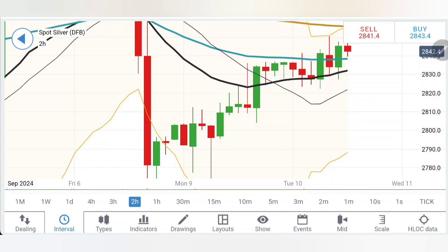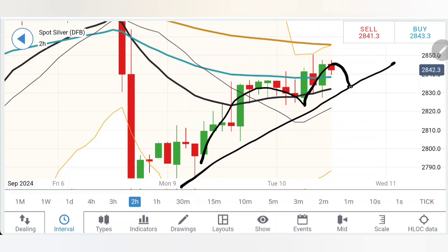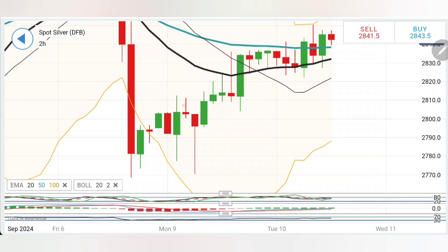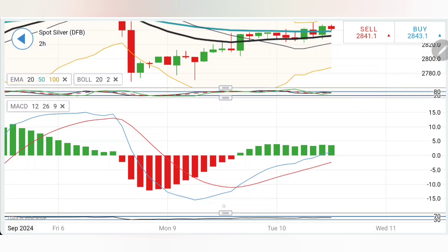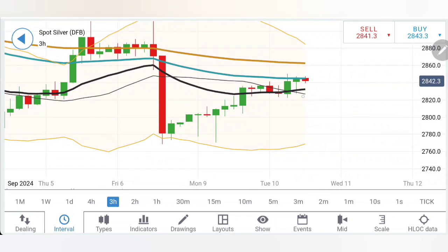Coming to the 2 hour charts, see the formation here: rise, retracement, rise, and it could retrace. Higher lows are seen, higher highs are seen. 2830, 2820, very, very good support is seen now, below which it should be a breakout out of this trend, which is a retracement trend, and below 2820 and below 28 is where major bearishness will prevail. Stochastic almost running flat. The MACD is trading with little bullishness. RSI running flat here.